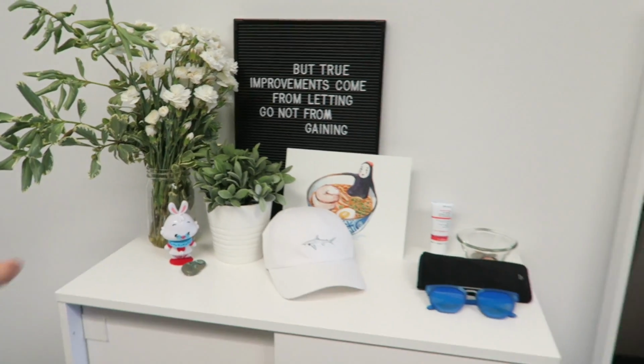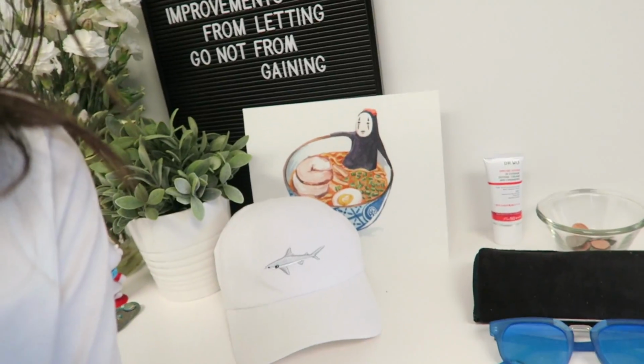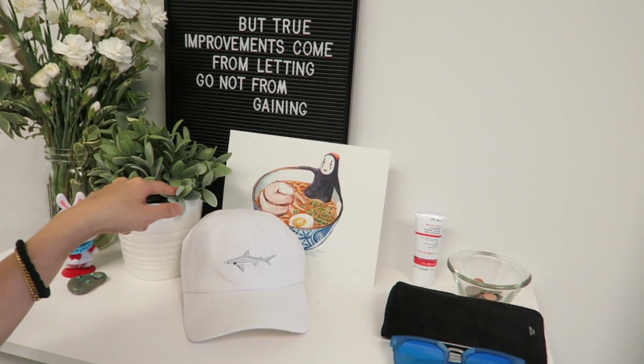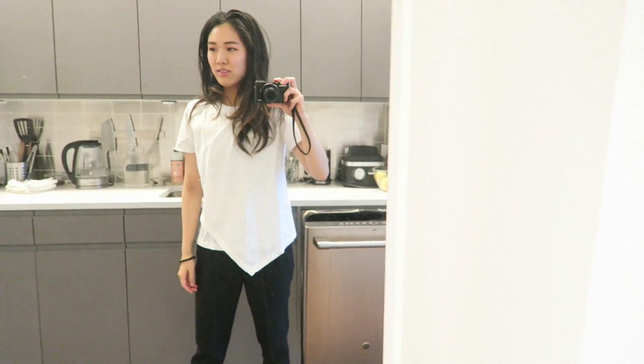I feel like I've showed you guys this area already. This letterboard is from Amazon. The print is from Etsy. It's of No Face in a bowl of ramen. This is real. This is fake from Ikea. And what else? There's this mirror. So yeah, this is pretty much the kitchen.